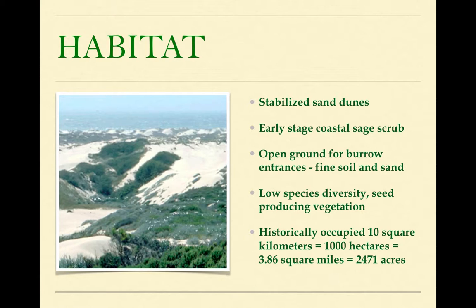Historically, this area that they occupied was 10 square kilometers, which is the same as 1,000 hectares, or 3.86 square miles, or 2,471 acres.